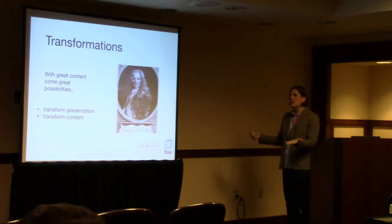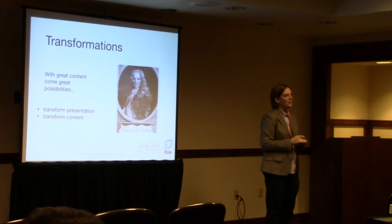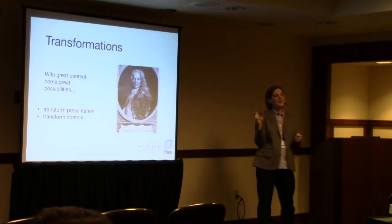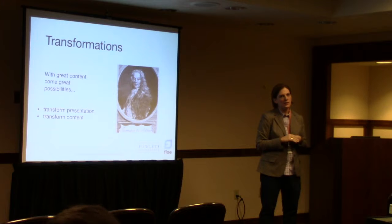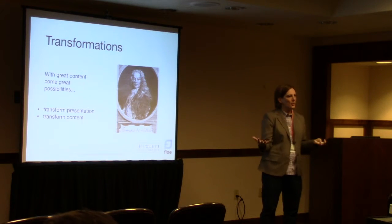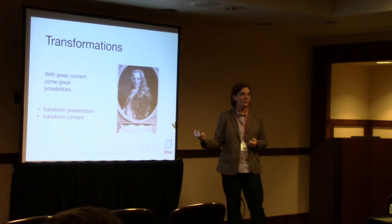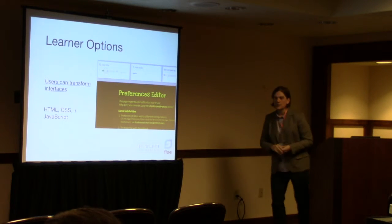So once you do these great transformations and you've got great content, you've got all these possibilities for transforming the presentation of it. For those of you on the development end of things, this is the separation of content and presentation. If you've done great coding and you've got great content, then we can do these kinds of transformations of the presentation of the content. I'll show you here, learner options.